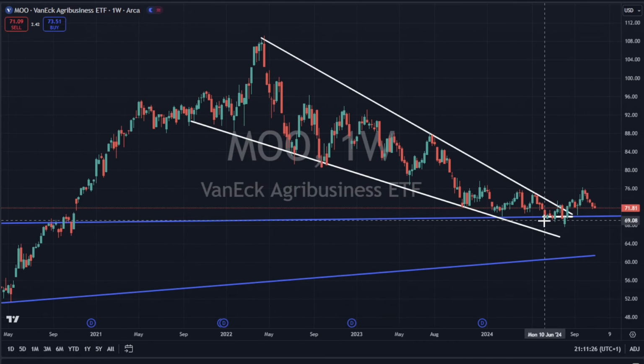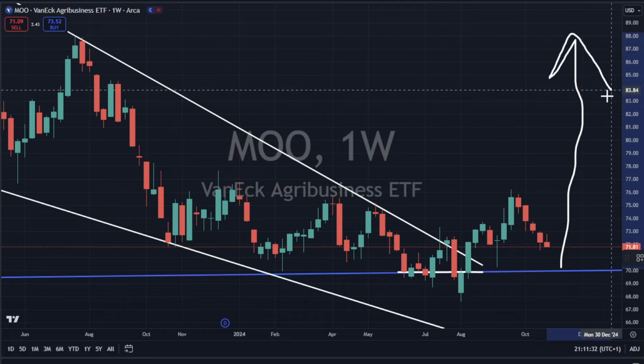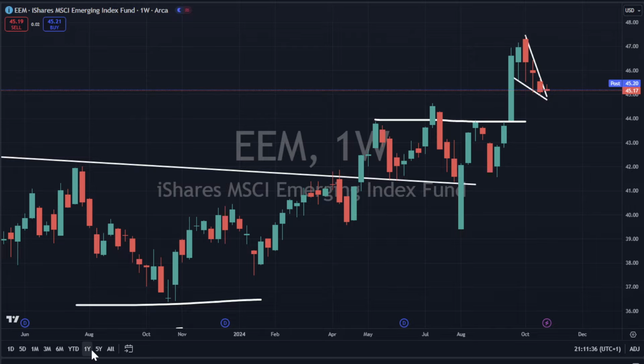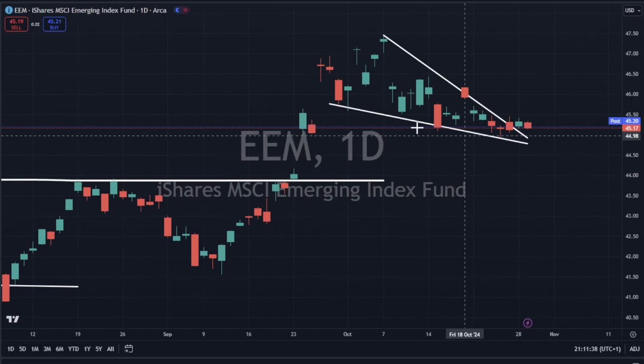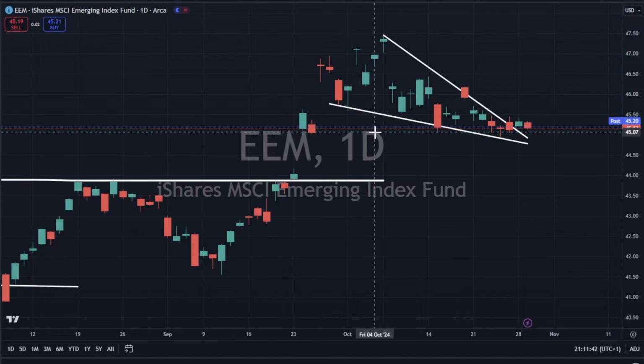We've broken out of this to the upside, falling on small little candlesticks. That generally resolves itself upward. Emerging markets down a little bit, breaking out of its falling wedge. Still looks good to go higher. We're looking for a weaker dollar to push that. Weaker dollar comes with weaker yields and bond prices going up.